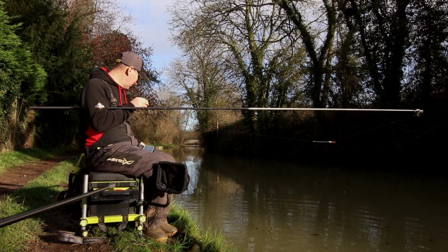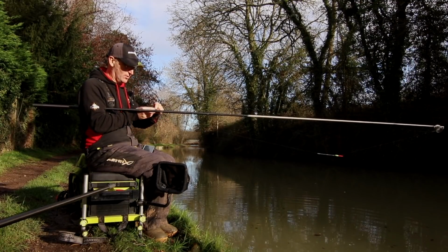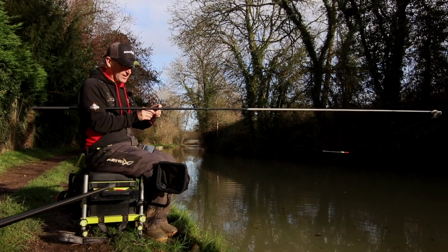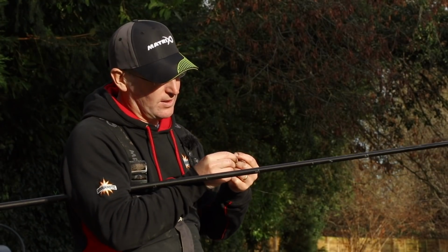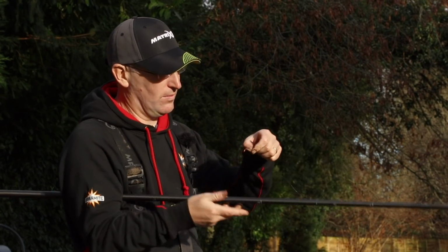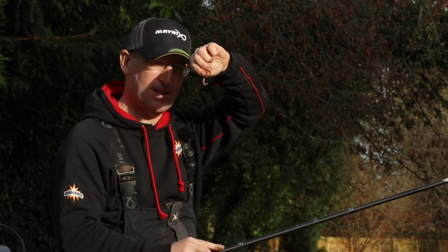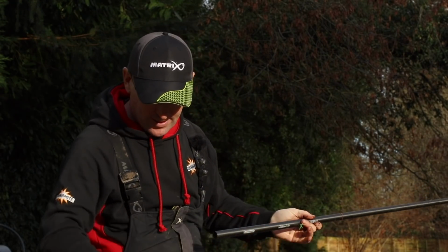So, right, should we try a little bit of worm this time? Just an inch long bit of tail. Chucking the rest of it away. That goes in my chopping tub. A much smaller bit this time. Hopefully you can see that. See what we can catch.